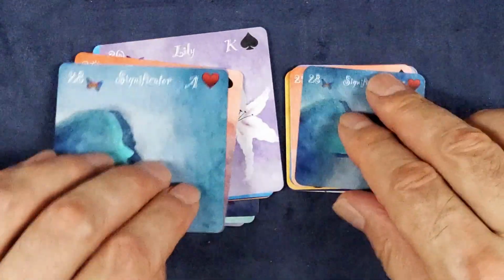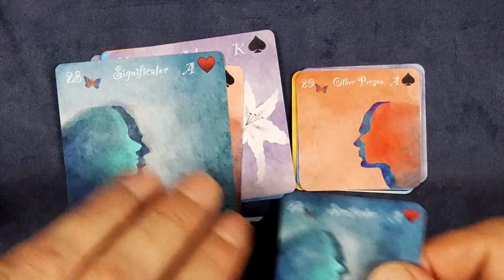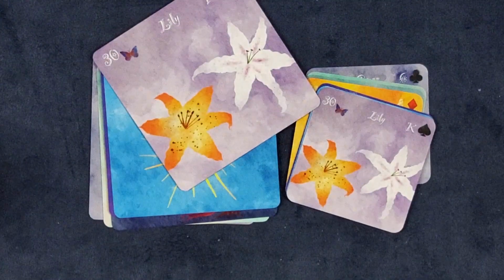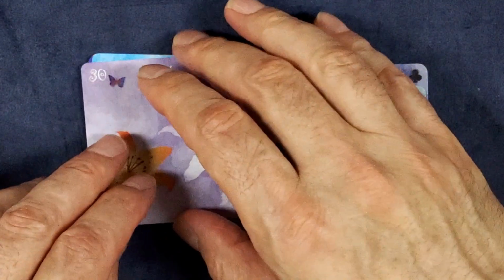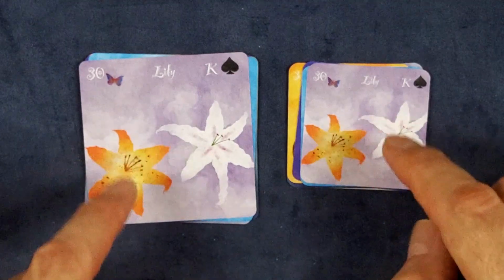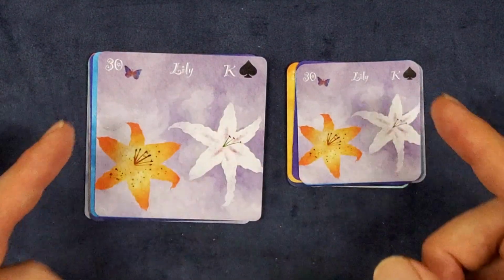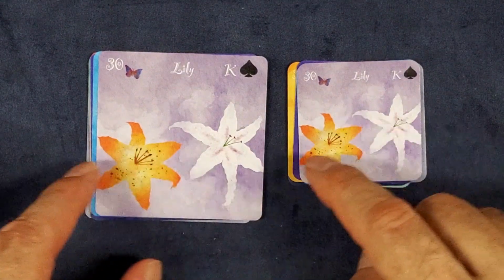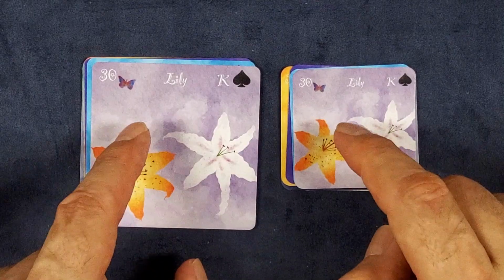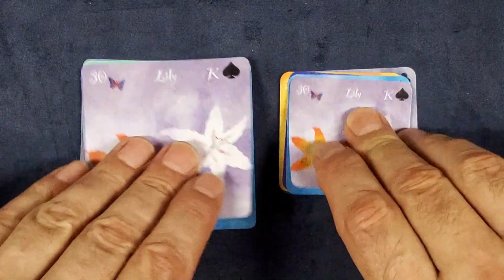Beautifully done. Beautifully thought out. Same works for the mini decks. It's a very, very clever idea without having to add extra cards. And here we have, I love this lilac on the lilies, the background color. And we have lilies. Clearly they're lilies. Color variation is lovely. I would see this as a positive card or a positive neutral card, but yes, lilies.